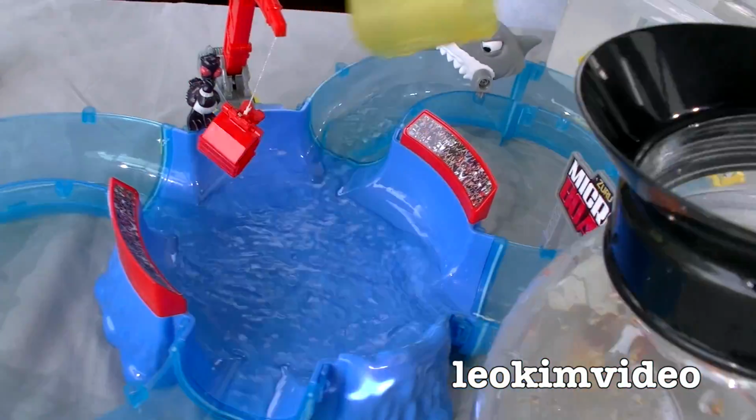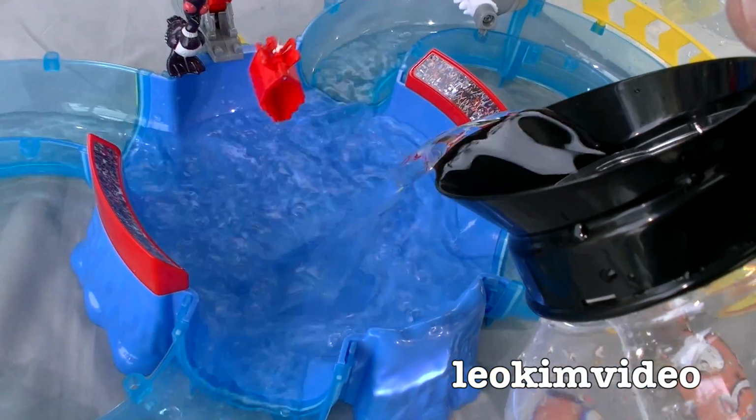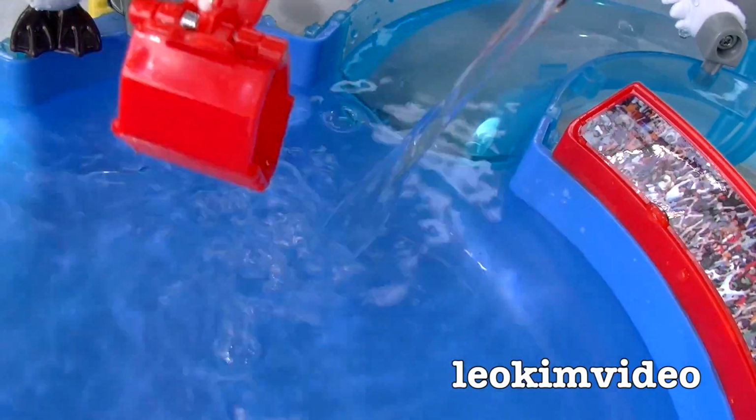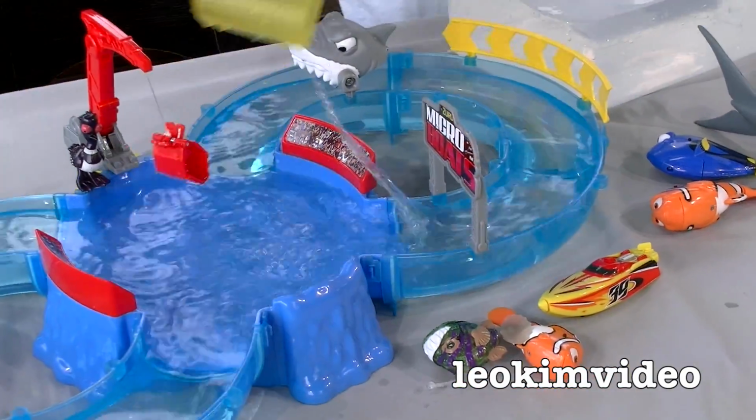And I found a second purpose for this Finding Dory toy finally, because it was no good for doing any coffee, and I'll start pouring water as well. Hopefully the playset won't develop any leaks. Mind you, I am thinking that the seals were pretty good in this playset. Reckon we've got enough water in that playset? What do you think? No, not yet.